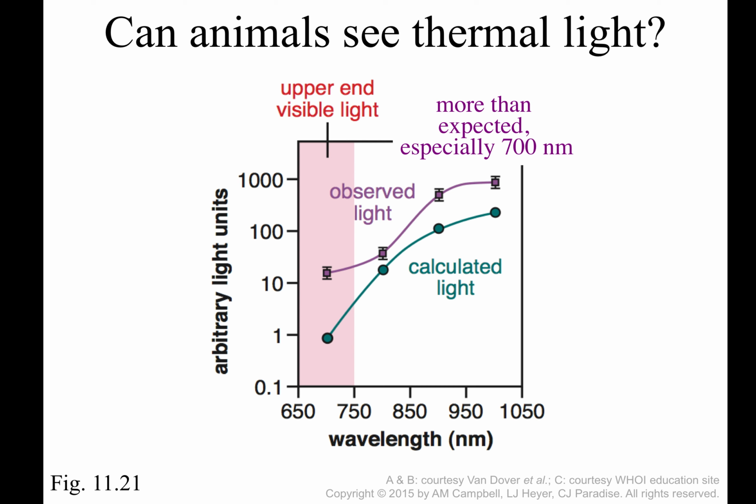And hummingbirds can also see colors that we can't see. So it's not surprising that the shrimp that lives in this environment that we originally thought of as not having any light at all could actually be using what light is there to form images, or at least detect light.